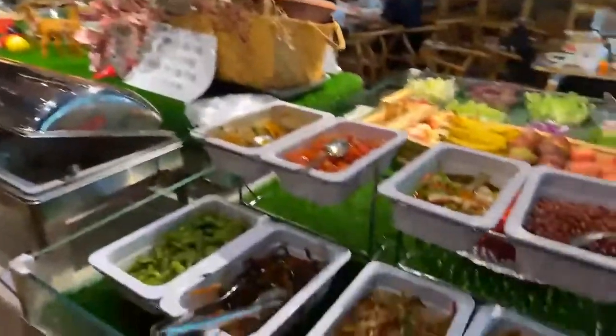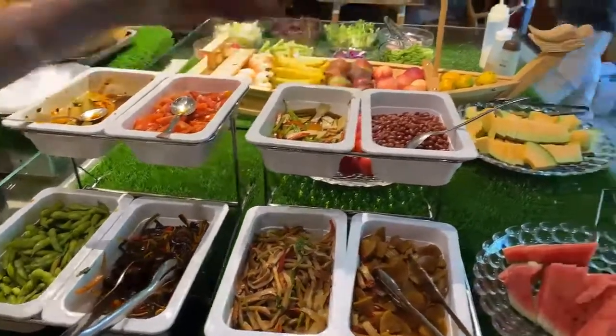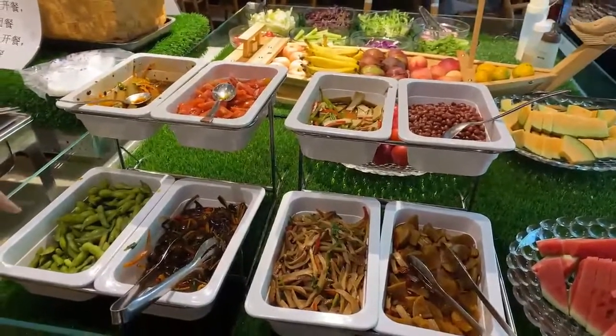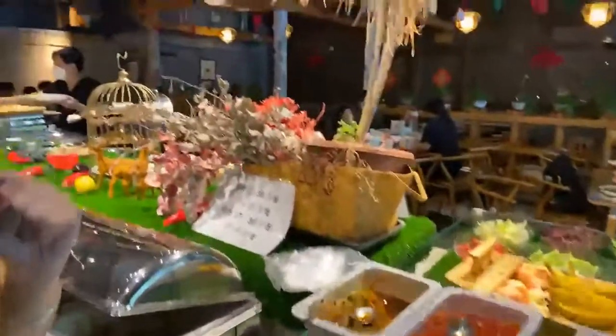These are some entrees, some preserved vegetables and beans and nuts. You can see peanuts here. If you like peanuts, let me know. And you can see some mung beans. And over here, this is a preserved vermicelli.